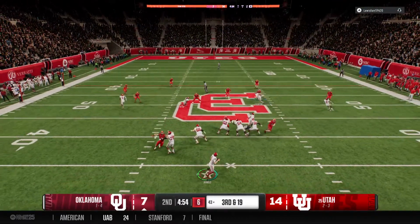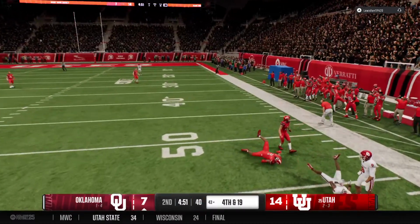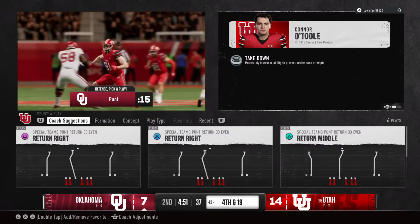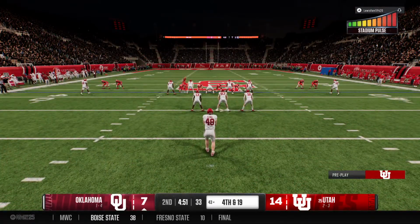Dropping back, it's Arnold. Getting some heat. He took a hit as he threw it and couldn't deliver the football. It's incomplete and 4th down's coming. And the Sooners will punt this one away.